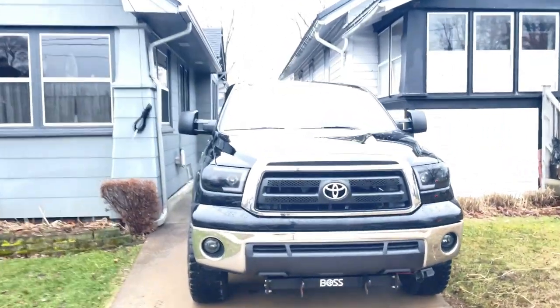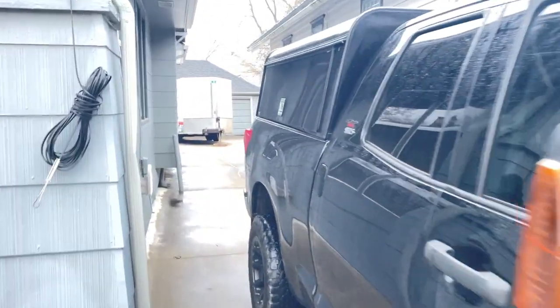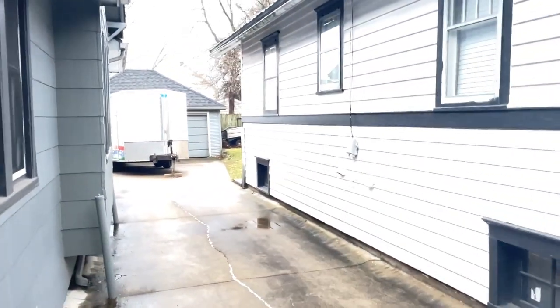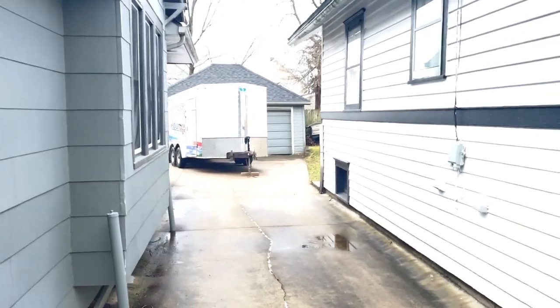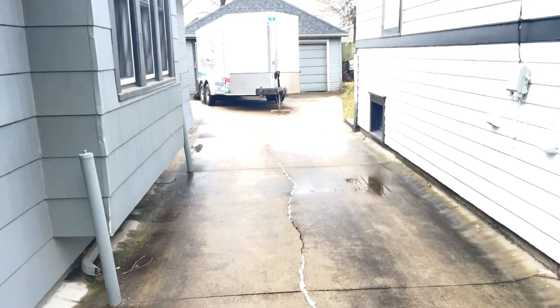Man, this was a tight fit between these two houses. With my trailer, just cleared.